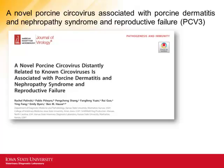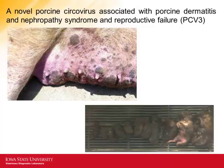What we found in this case is that cases that present with the typical cutaneous lesion and abortion had a high prevalence association with PCV3. This is the case where we found it for the first time, and this is the lesion that we normally see, that we used to think was a PCV2 type of deal. These cutaneous hemorrhages go in the ventral region and the hind limbs, and abortion. These two were the common pictures that we used to say, yeah, it's a PCV2 type of deal. Now we found that most of these cases also have PCV3.